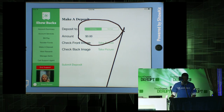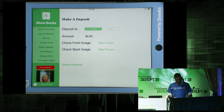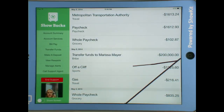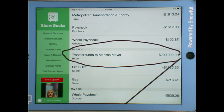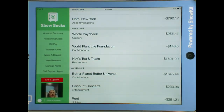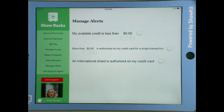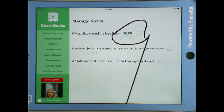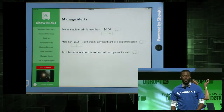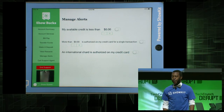So I was really calling because there's a fraudulent transfer on my account. Let me guess. Is it this one here for $200,000 to Marissa Mayer? Yes, I would never bribe a judge again. Of course not. I will have that removed. And you can set push notifications so you'll know if any more transfers like this are made to your account by changing these settings. You can go back anytime you like. Thanks for that. That's very helpful. Oh, you're welcome. Showkit enhances the mobile customer support experience by making it visual and interactive. Now back to the slides.